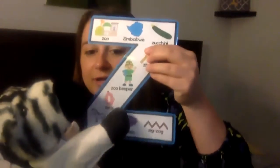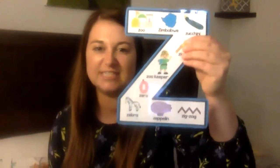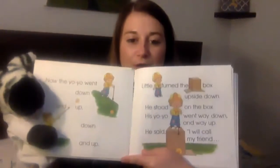And last but not least, we have what Mr. Zebra is. What is he holding? He's holding his own little friend, a zebra, right? So a zebra. Oh, and then we missed one last thing. This is called a zeppelin. It kind of looks like a blimp, but it's called a zeppelin. So our letter Z makes the Z sound for zebra in all of our items. In our book, I remember we left off with little Y, right? With his yo-yo. So now we're going to see what little Z does.